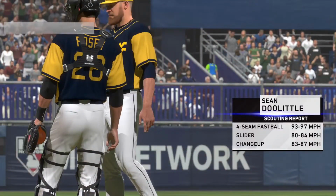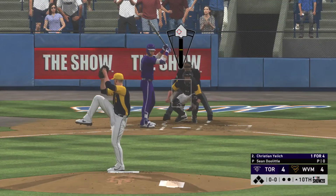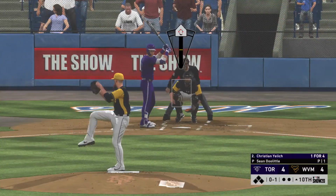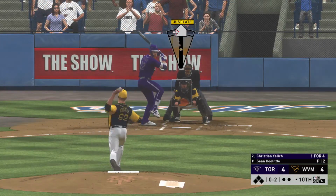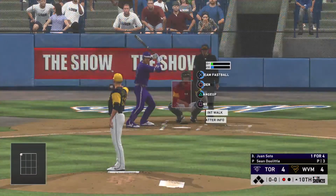Sean Doolittle takes the mound as he'll be the first man to pitch here in extra innings. Down the first baseline, but a foul ball here, 0-1. Now here's the pitch. Fastball swung on and missed for the first out.